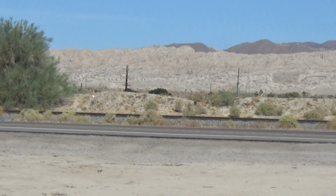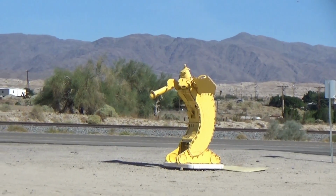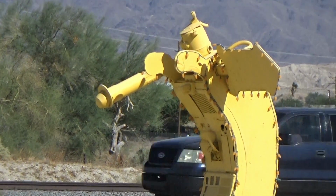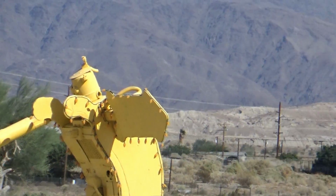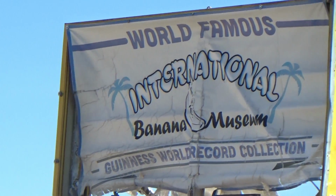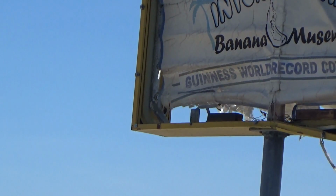Another interesting thing, just off of the main highway, just north of the town of North Shore, you'll see this thing, whatever that is. It has an arrow pointing to the right there, and this is the world famous International Banana Museum that somehow has made it into the Guinness Book of World Records.